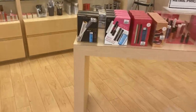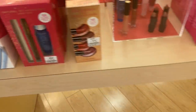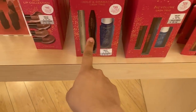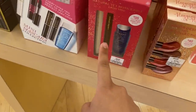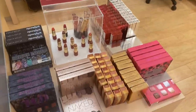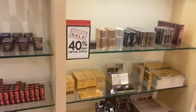All these gift sets are like half off. These are 10, 13, 15, and they're full size because you have the big one and that has, yeah, full size. And these ones are full size too. Let's get in that line. They have a lot of good deals. A lot.